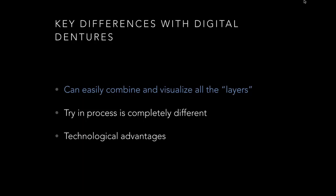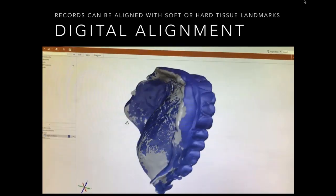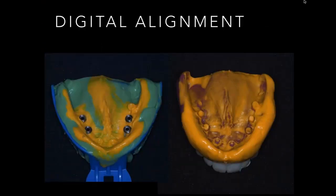And originally I had 6 things here, and I really had to try to squeeze it down into the 3 most important differences with digital dentures. So the first one is that you can easily combine and visualize all of the layers of the denture design. And what I mean by layers are the different references when you're looking at your design. So first of all, this is an alignment of 2 different scans of the same denture. And that is kind of nice to just look at it for fun.